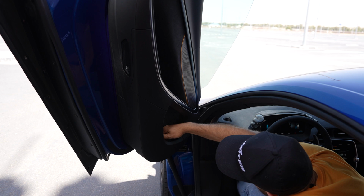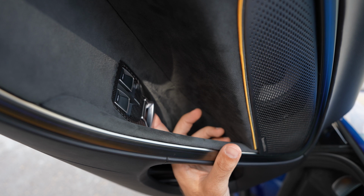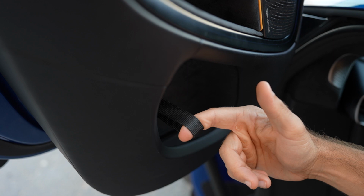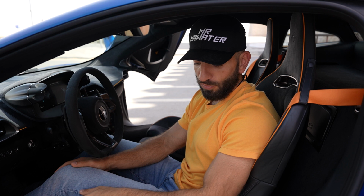Some automakers use fabric door pulls in order to reduce weight. We have typical McLaren door handles over here, which are electrical. In addition to that, we also have fabric door pulls. So we have two options. I guess that is for safety purposes. But why hasn't McLaren used one method and saved weight instead of having those two options? Maybe it's for the suction and electrical mechanism of the door.